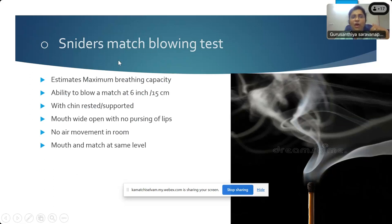Then are the tests for vital capacity and dynamic function. First is Snider's match blowing test. Snider's match blowing test will estimate the maximum breathing capacity of a patient. In a quiet room, the patient is asked to sit with the mouth wide open with no pursing of lips. There should be no movement of air in the room, and the mouth and the match should be at the same level. The match is usually kept at 6 inches with the chin rested and supported. If there is pursing of lips, a positive airway pressure will be generated, hence there should be no pursing of lips.